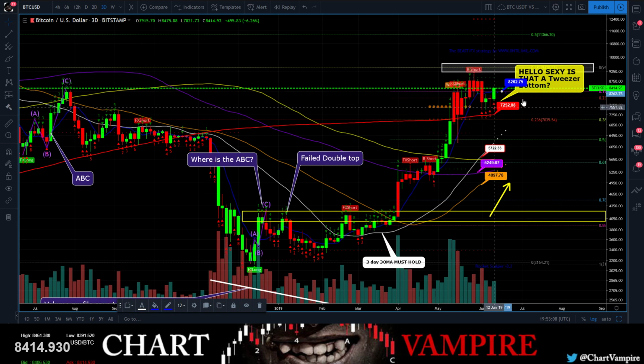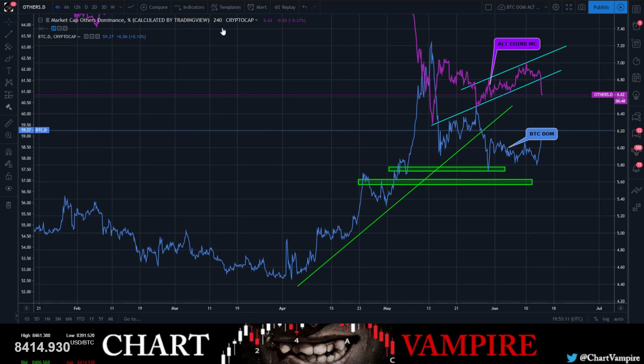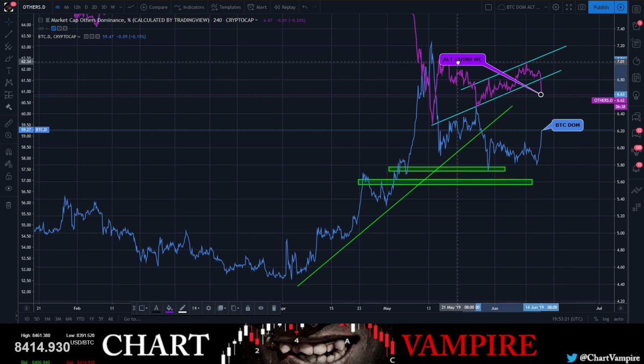Beautiful tweezer bottom right there. The tweezer bottom really helped the PA. Ooh, man. So let's take a look at the BTC dominance and altcoin dom. So right now, we are taking a huge dump.